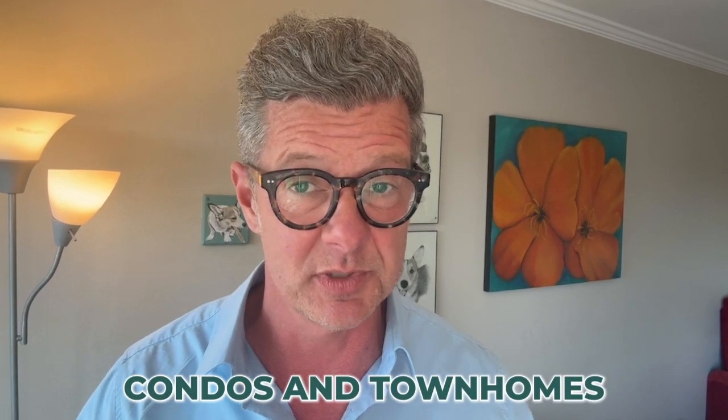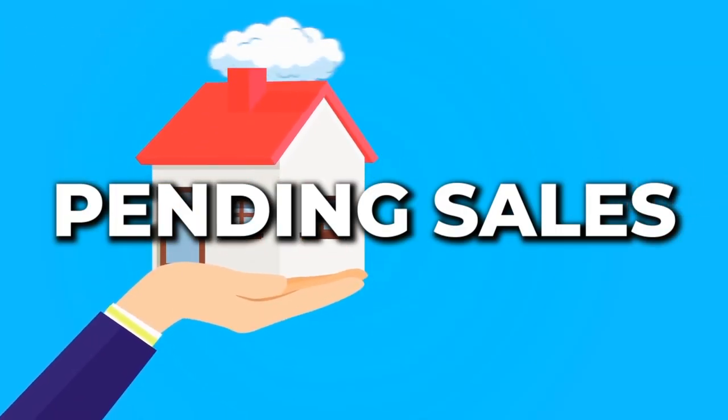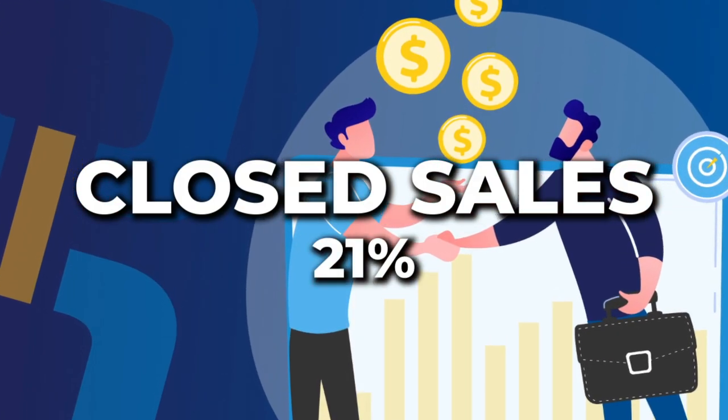Now, let's touch briefly on condos and townhomes in 92116 because that market looks a little bit different. New listings for condos jumped 67% compared to last year, and pending sales, meaning buyers making offers, doubled. However, closed sales were down about 21% compared to March last year, but actually up 10% to date, which tells me we might just be seeing some timing differences.